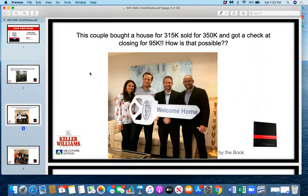So when you buy a house and you sell it, you get the appreciation that you got on the property plus the equity built in the property. And that's how this couple got that 35,000 plus the 60,000 of equity they had in the property for a check of almost $100,000.